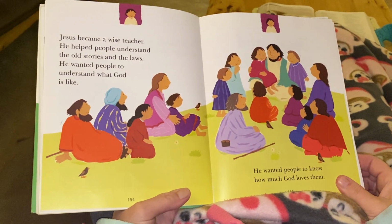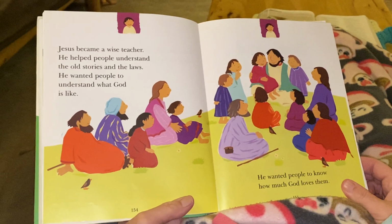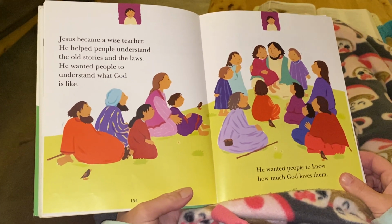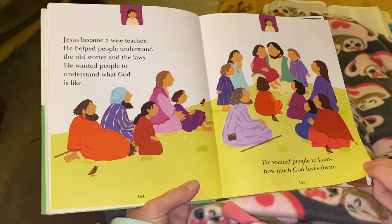Jesus became a wise teacher. He helped people understand the old stories and the laws. He wanted people to understand what God is like. He wanted people to know how much God loves them.